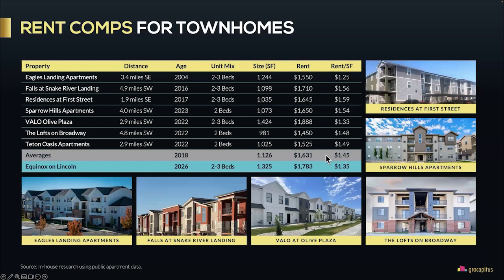Now, our community will charge about $140 more per month on average for townhomes. That's a very small gap between apartments and townhomes. But the most important number here is the rent per square foot. We're projecting that our rent per square foot will be only $1.35, where existing communities are $1.45 per square foot. And none of these comps, not one of them, has private garages.